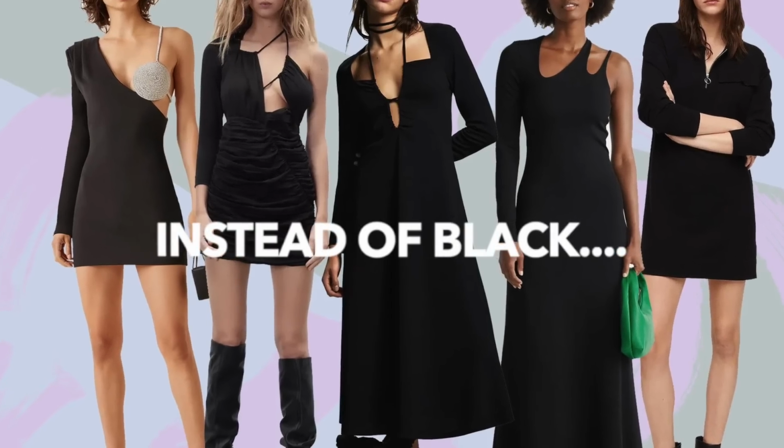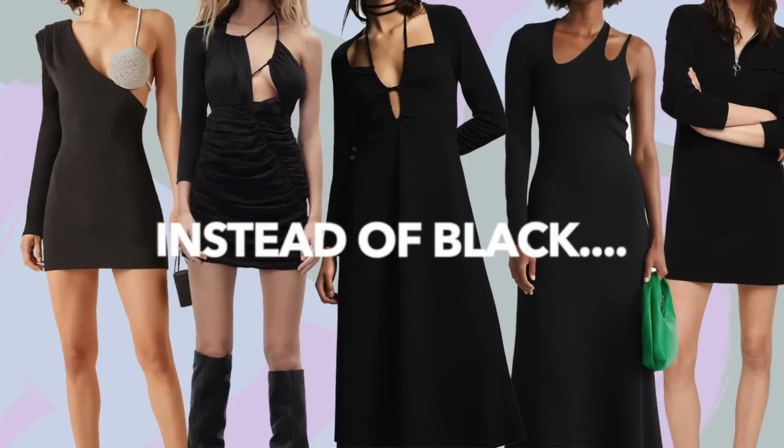Okay, this next one is not instead of, but it's if you're not feeling black. I love black, and there's certain things that I just love black in, and there's certain times I wanna wear black. So I don't want anybody to think that I don't love black, but I have noticed in myself, there's some times where I just feel like black is too harsh or too heavy or too corporate or too professional or something like that.